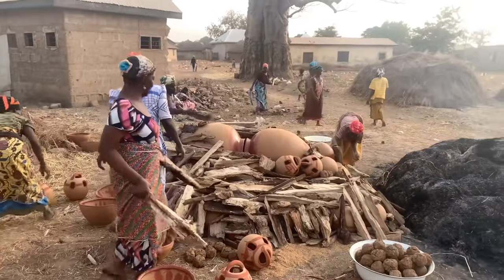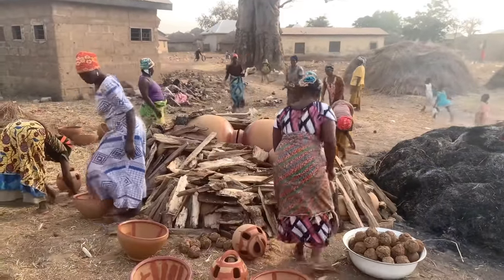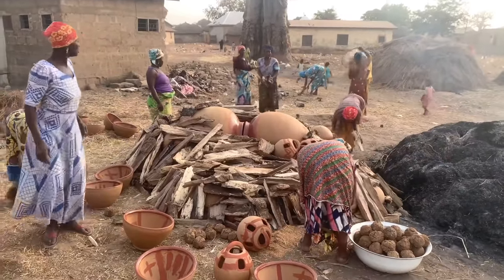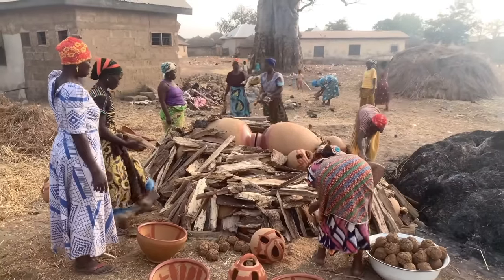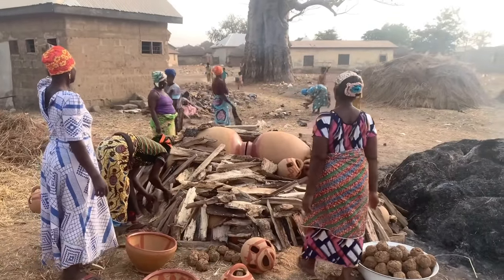They've arranged the clay, which they're going to be dissolving as well to make the pot later on, as well as the pots that they're going to burn. And the firewood and everything, they really take their time to arrange everything. It looks like it's really well planned.